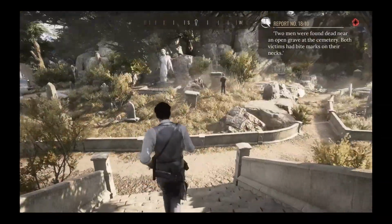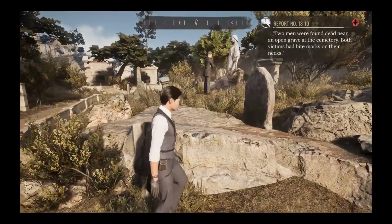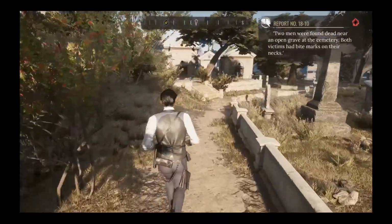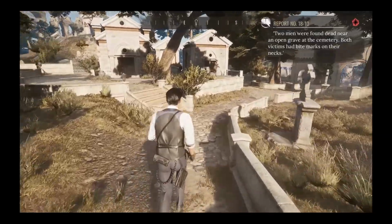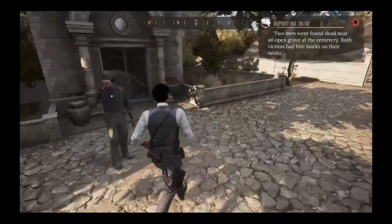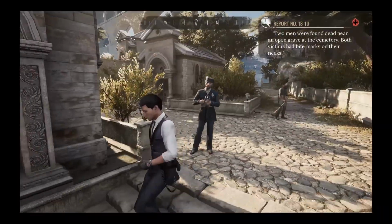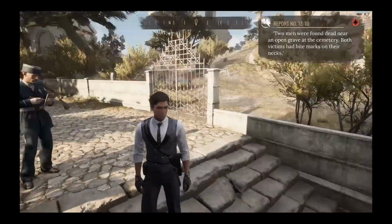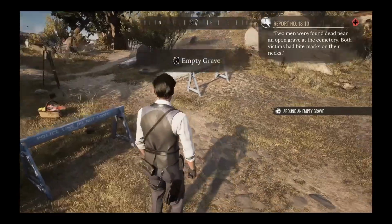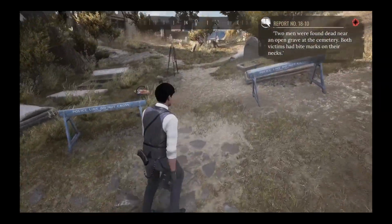Oh, there's a policeman. Is it? No, maybe not. Maybe not. Oh, what's that? I think that's just a marker for the cemetery as a whole. Oh, policeman? Policeman. So where are we going? Oh, we can go through here now. And here we go. So, through here.